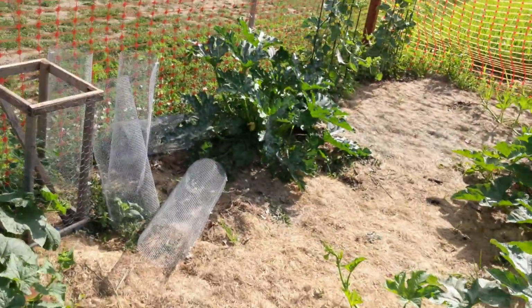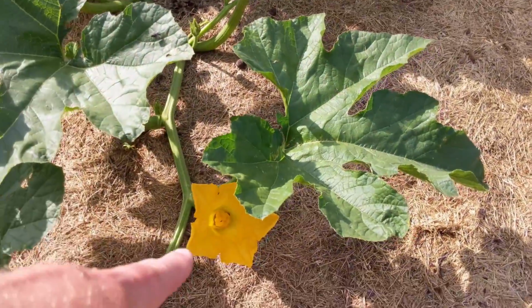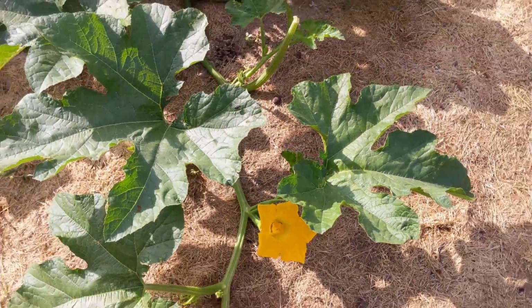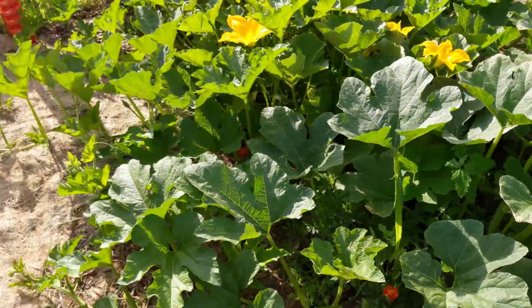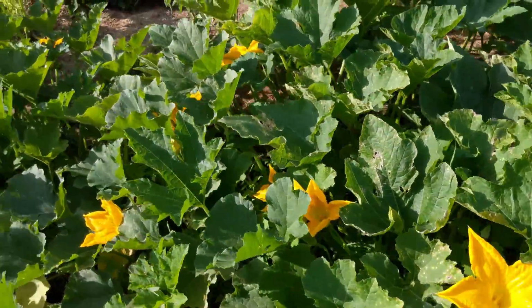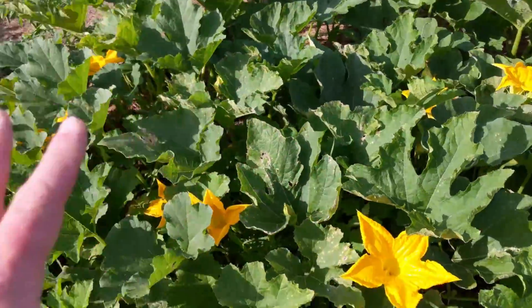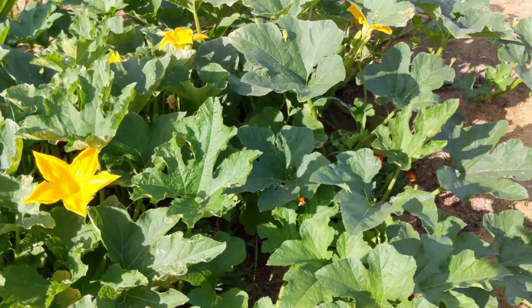Oh, look. This is cool. Don't see this too often, and I'm going to kill some of the bugs that are in there, but we've got a female pumpkin blossom. We'll get that fertilized too today. And then oh wait, special treat. Oh man, he left. There was a bee in the blossom. So wow, huge day for the pumpkins. These are the most blossoms I've seen on these pumpkins since last year, obviously.